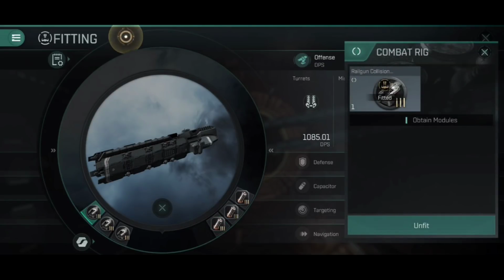Now, for the combat rigs, I've gone for 1 collision accelerator and 2 burst aerators. These are, of course, the best way to get maximum DPS. Because of the rig stacking penalty, if you put on 2 burst aerators, the second one isn't as good as the first one. If you put on 2 collision, the second isn't as good as the first one. That means the best thing to do to start off with is 1 collision, 1 burst. But then you need to decide whether you want a second burst or a second collision. In this case, the second burst works out as better DPS.